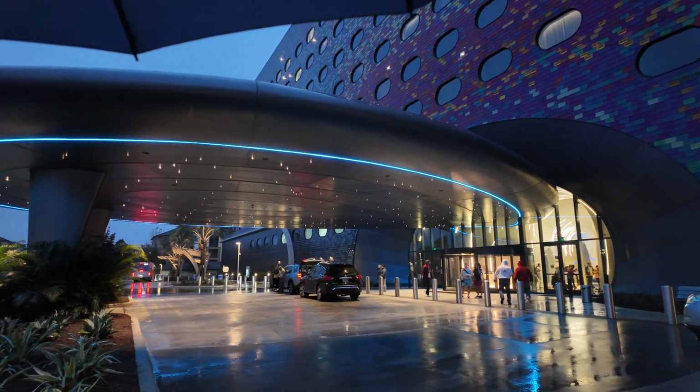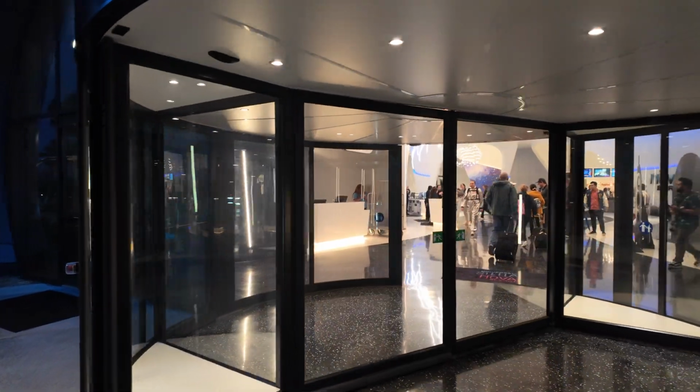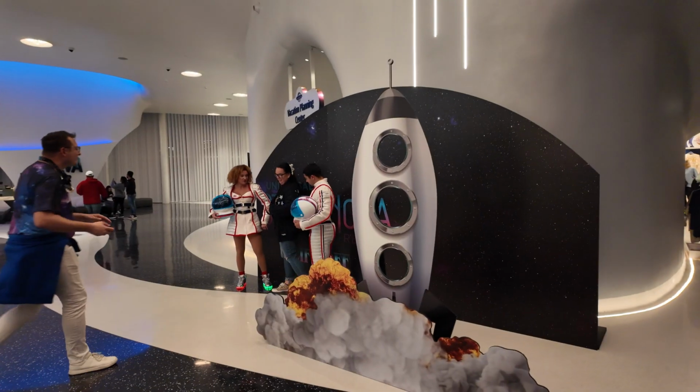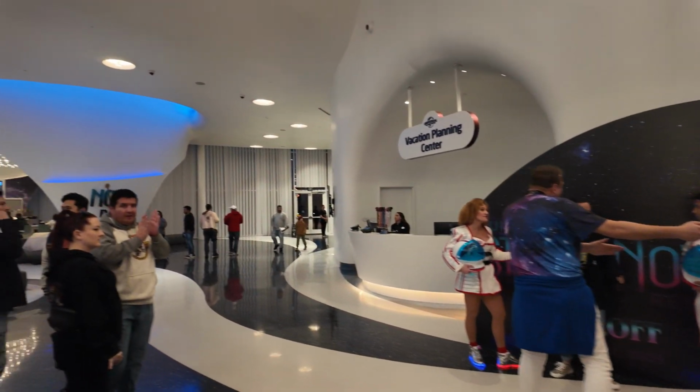You can't see it from a lot of the front-facing hotel rooms here. We're not actually staying here. We are just here to give you guys a resort tour. With it being opening day, they have some characters out, some festivities and stuff. And we're just gonna head on in, right through the front door and start heading around the resort.